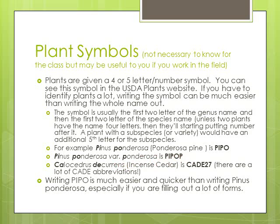The incense cedar is Calocedrus decurrens, and that gives you CADE, but there are a lot of CADE abbreviations for plants. So Calocedrus decurrens is CADE27. Now, unless you come across these plants a lot, you won't typically remember all these numbers, but they do have code books if you were working in the field that have all the codes for all these plants. And again, like I said, they're on the USDA plants website.